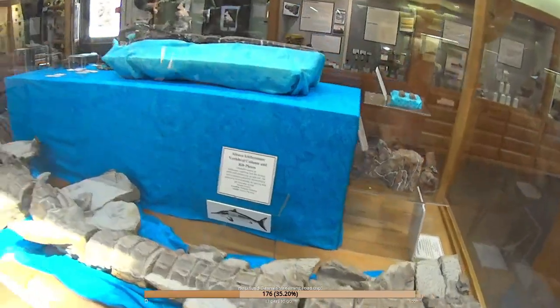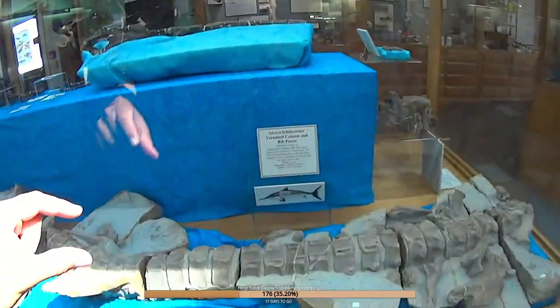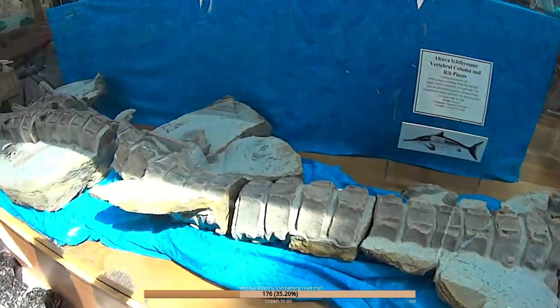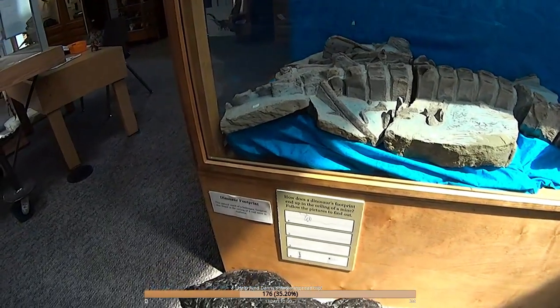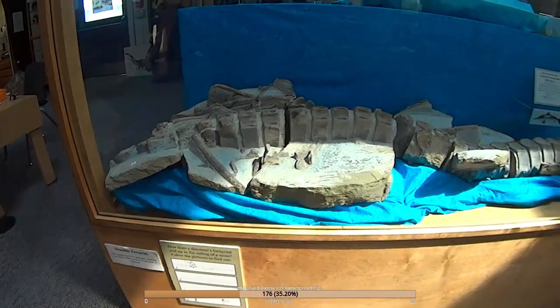Pretty awesome. This would have been a big animal too. I mean, our vertebrae are what, like this big? Check out how big these are. This animal probably would have been about 20, 30 feet long, like 10, maybe even 12 meters. Who knows? Pretty cool.